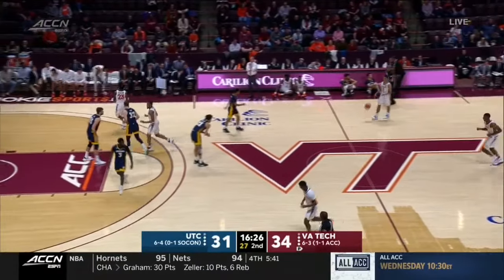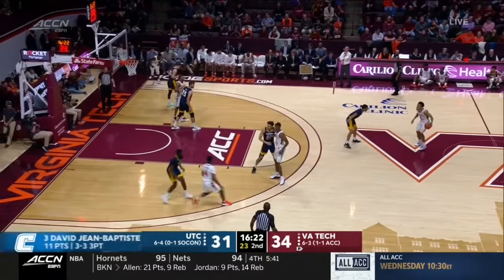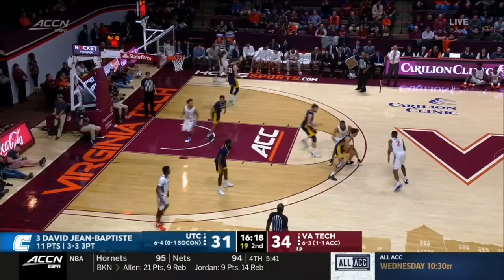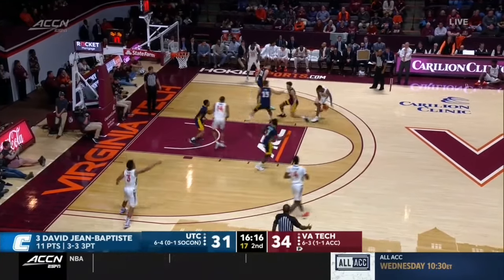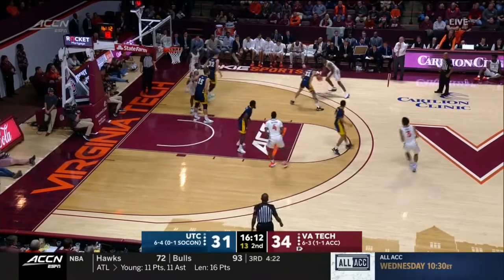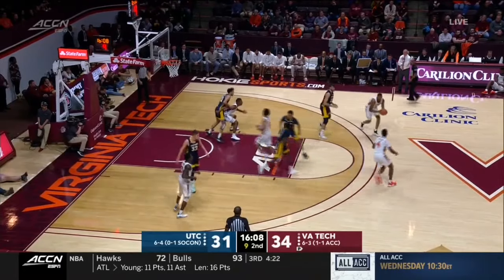Well, Vila does a nice job of getting deep position inside. The deeper you can catch it, the further it is to close out to the three-point line if you're going to bring the double. Jean Baptiste perfect from deep, 3 for 3. And just like that, Chattanooga back within three, one possession game.